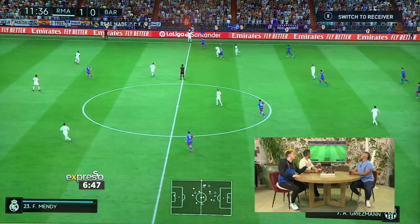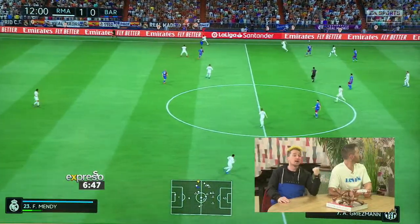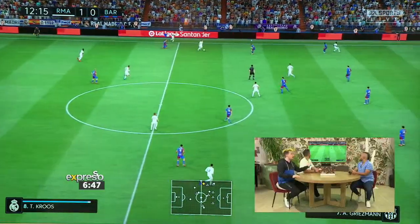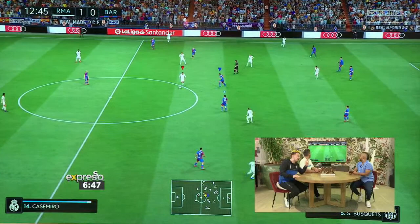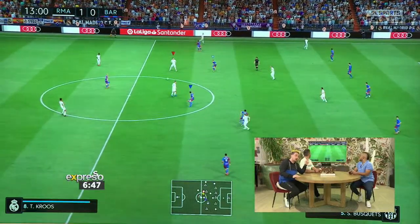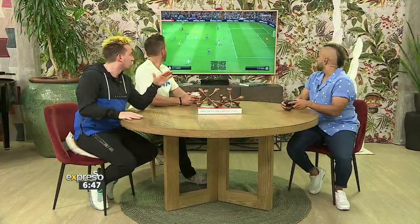So Graham knows more about football than you, clearly, because you support Real Madrid. But maybe you know more about FIFA. That's what I'm saying. And just because your favorite team has got 5 stars in FIFA does not mean they're good in real life. That's just a real fact as well that you can talk about to your friend.